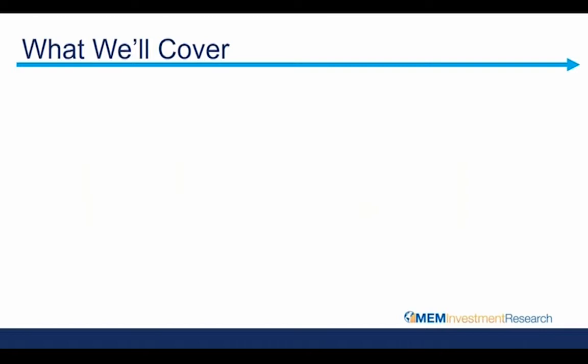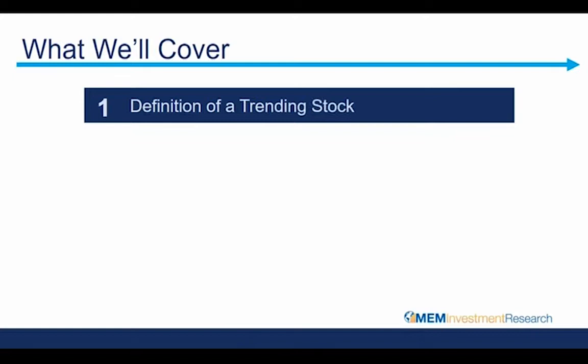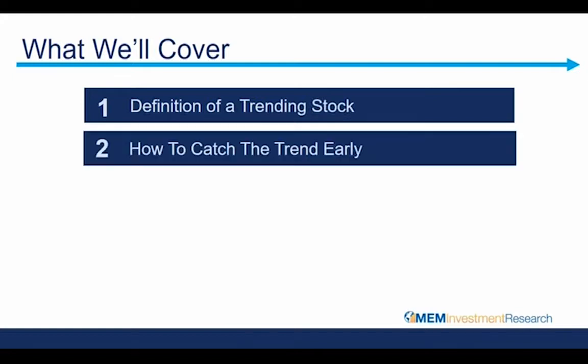So let's go ahead. I'd like to start with what we will be covering today. We'll be covering quite a bit. I hope you have notepads, you can take notes, but all of this will, of course, be sent to you at a later date as well. Today we're going to be looking at defining what exactly a trending stock is, and then also how you as an investor can catch that trend early? There are ways, and we will review those ways.